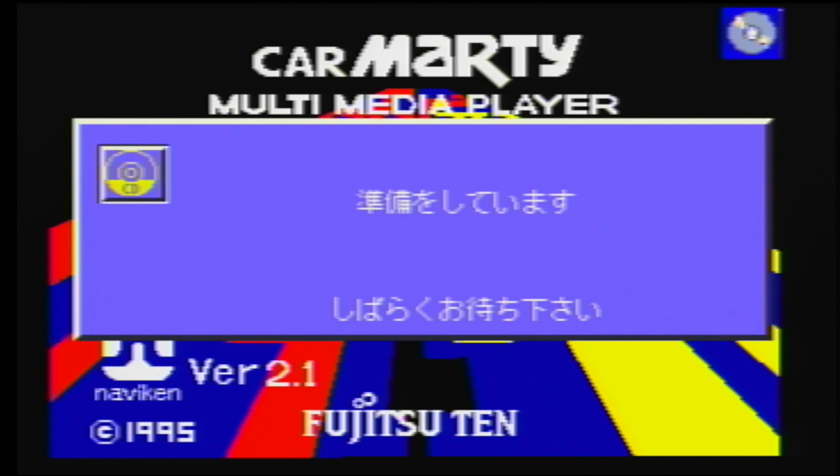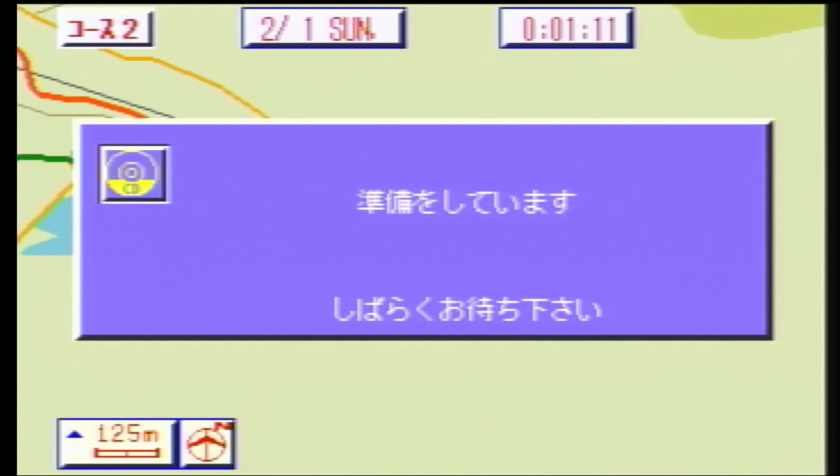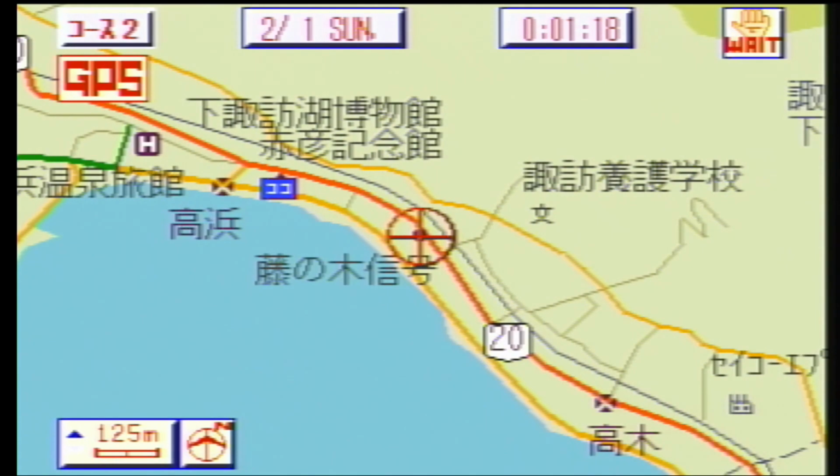So this is very much the equivalent of the modern day experience, except that nowadays this would tend to be held on a flash device rather than on a CD. So again, this predated all that kind of stuff, or at least ones that could be easily afforded. And there we go. So this is a map of Japan. I think it's only a limited part of Japan as well. I don't think it's the whole of Japan.